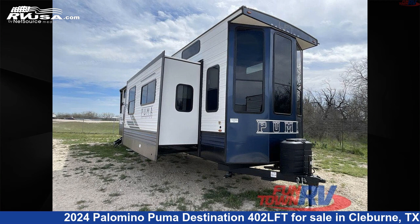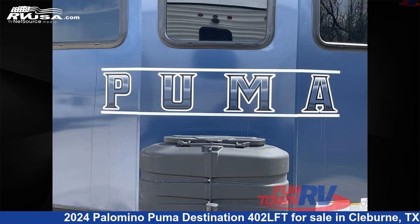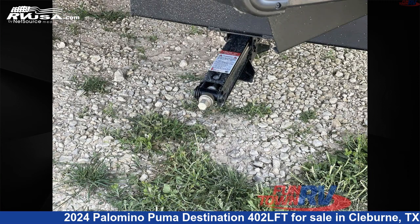This 2024 Palomino Puma Destination 402 LFT is a destination trailer RV. It is located in Cleburne, Texas, 76031 and is offered for sale by Funtown RV, Cleburne.